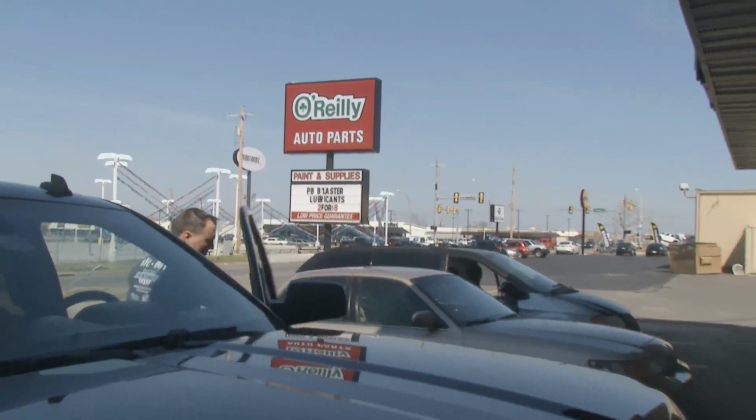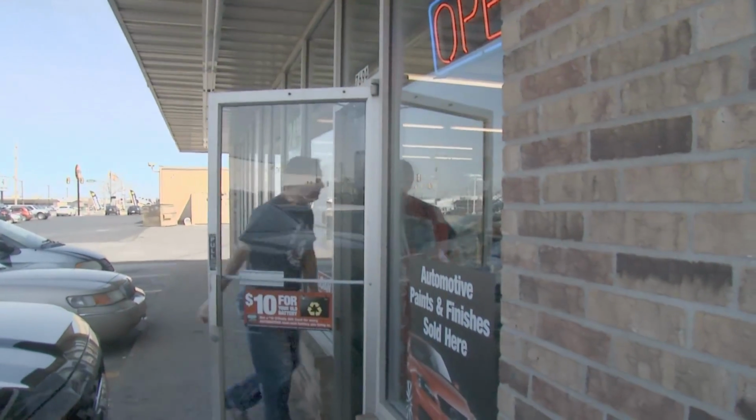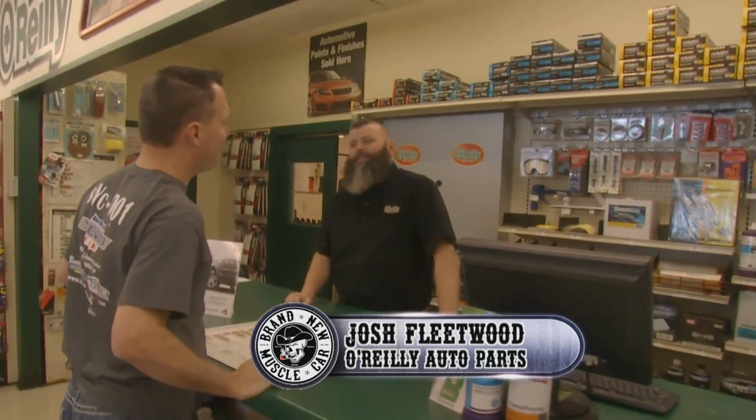The customer wants yellow, so David drops by the paint counter to make sure it's the right yellow for this car. Hey Dave, what's going on, man? How are you? Oh, good. How's things going up the shop? Good, good. Getting ready to put some color on the car. Y'all got something figured out on that yet?